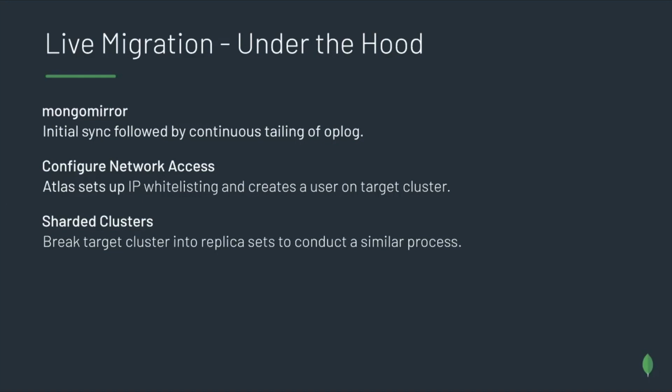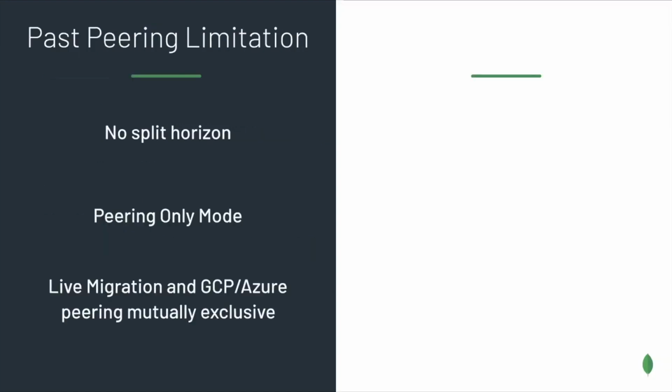You are also required to whitelist the live migration servers so that they can connect to your cluster. This is all we need from you in order to take care of the migration process. To connect to the target cluster, Atlas creates a temporary whitelist entry and user, which are removed at the end of the process. For sharded clusters, we stop the balancer, break the target cluster into replica sets, and conduct the same process. Okay, so now I'm going to go a little deeper into one of the limitations David mentioned earlier.